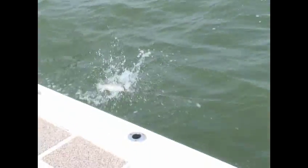After the initial shock of the first fish wears off, Chris hooks into another Tripletail. Now this was not as big as the first one, but these Tripletail pack a punch. Even for a smaller fish, Chris has got his hands full. It's important to use a stout fishing rod and heavier line to land these fish, or they are going to break you off.